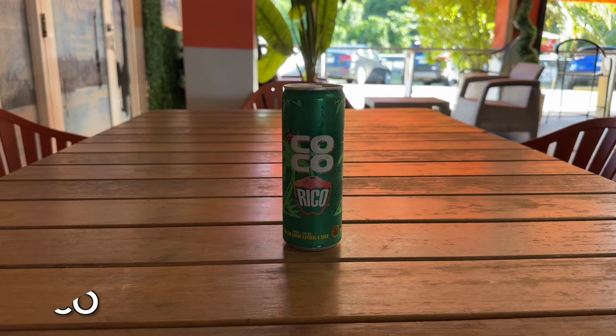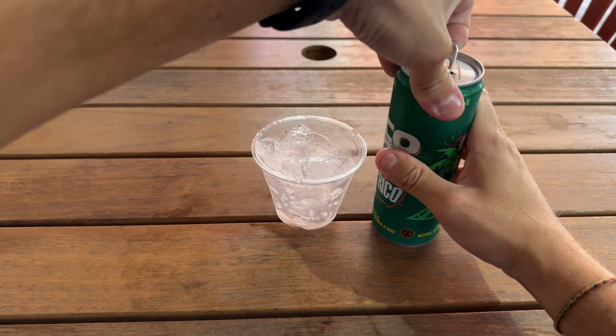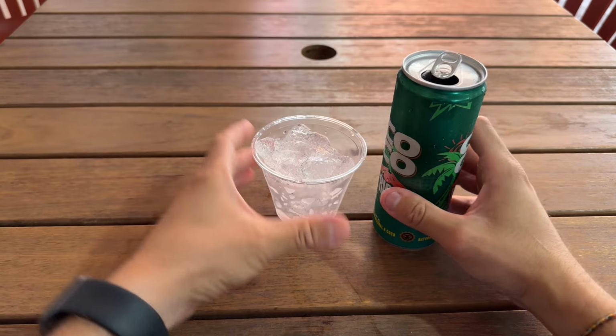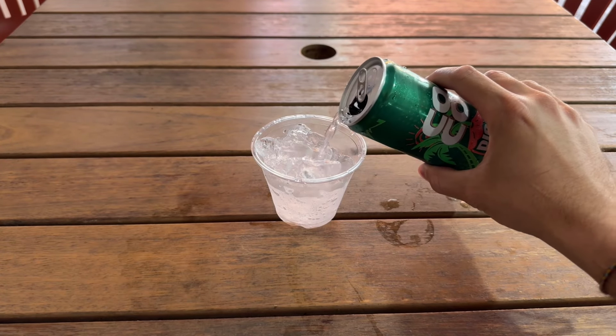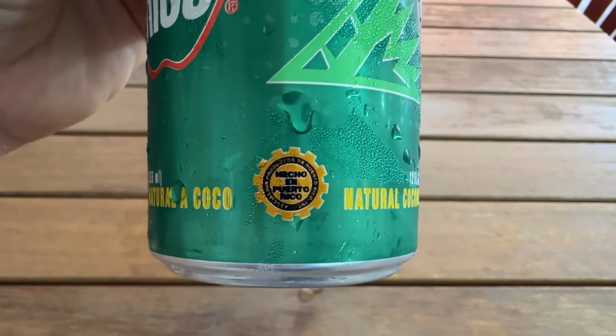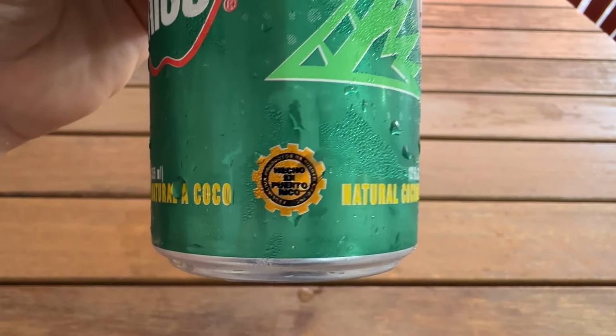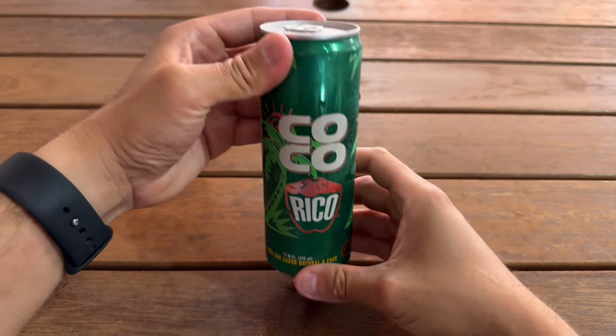And what better way to eat all these fried fritters than with a refreshing Coco Rico. Coco Rico is a coconut-flavored carbonated drink invented in 1930 in Puerto Rico. Nowadays, the concentrate for Coco Rico is still made in the municipality of Naguabo, but this sweet and refreshing soda can be found all around the island.